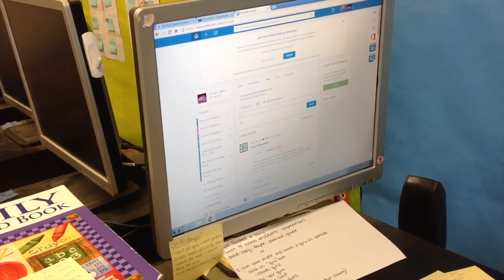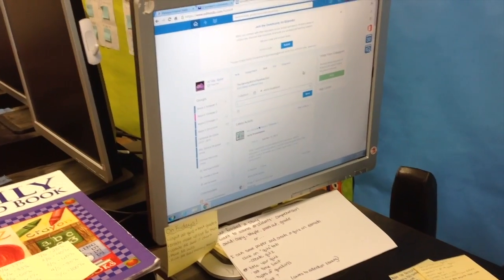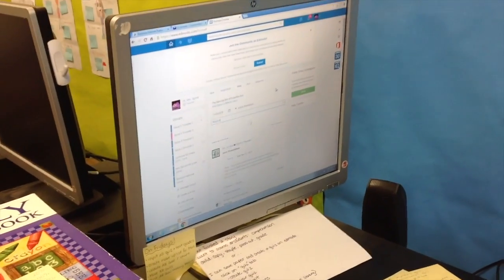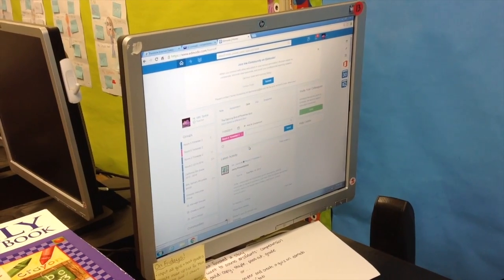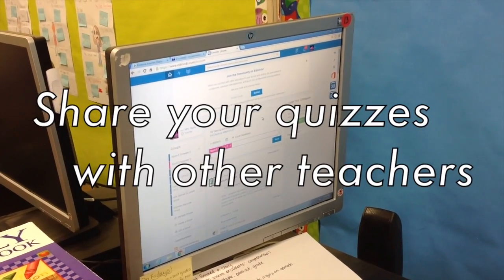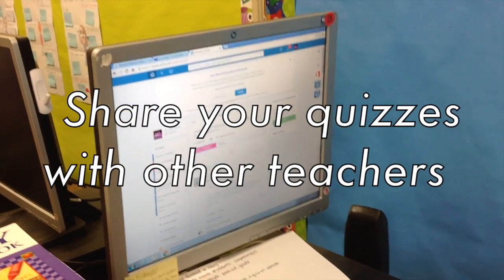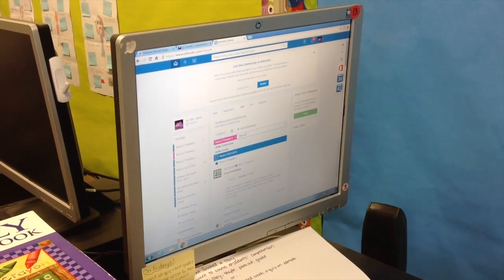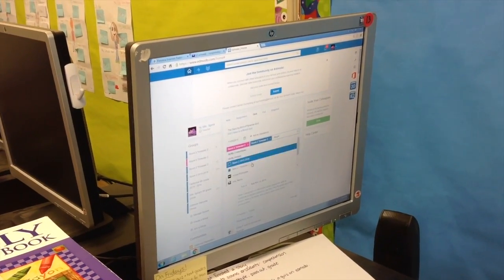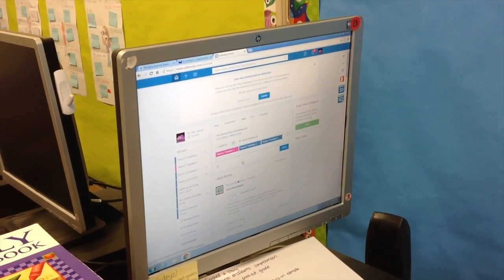And then I'm going to choose right here who to send it to. So I'm going to send it to my classroom, so room 5, trimester 2. I have them in a different group for trimester 2 versus trimester 1. I'm also going to send it to the other 5th grade teachers so that they don't have to recreate the same test. So I'm going to do room 2, trimester 2, and I'm going to do room 3, trimester 2. And then I'm going to click send.